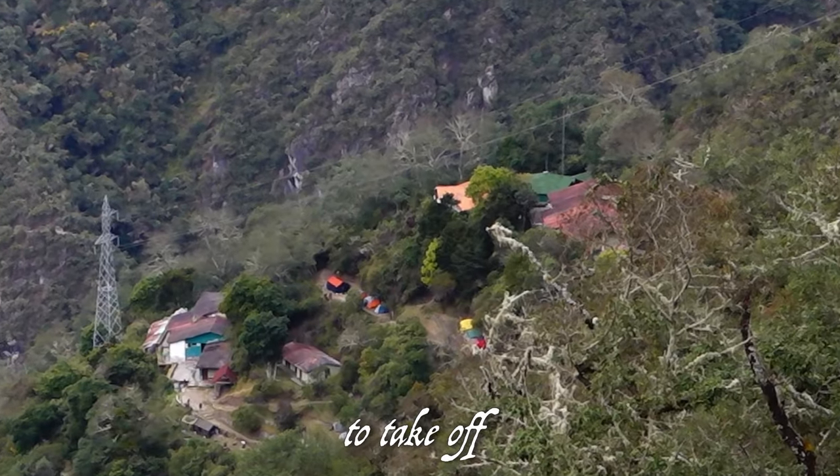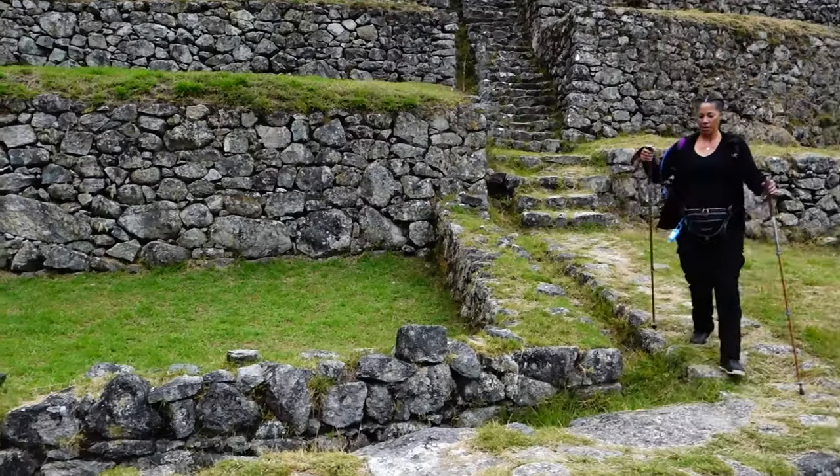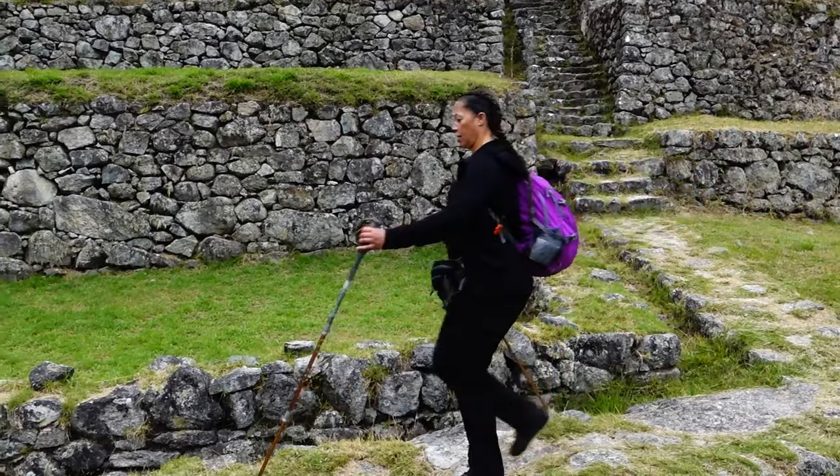I'm ready to take off my hiking boots and go pee. I've got to pee real bad. I like action shots.